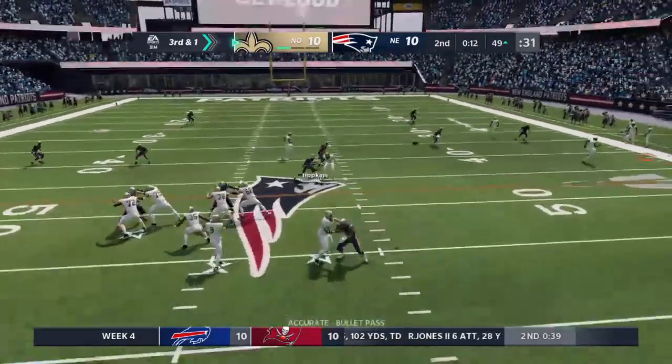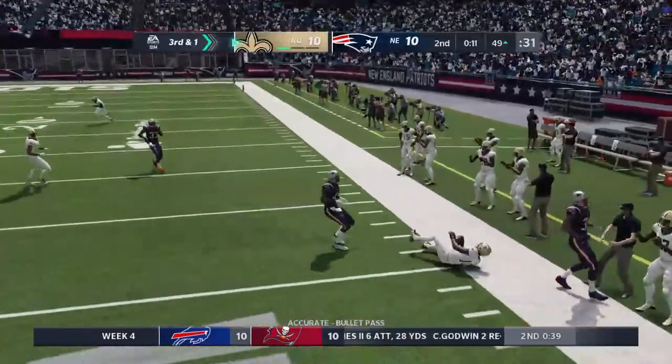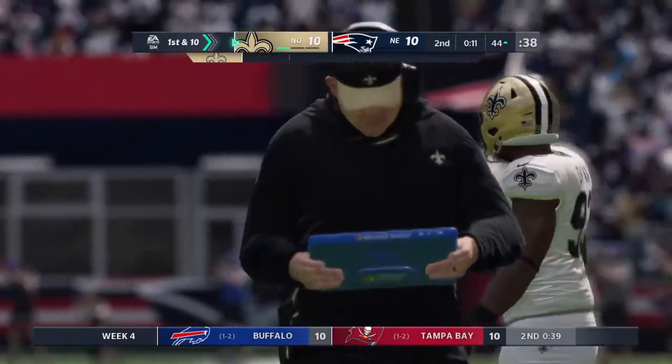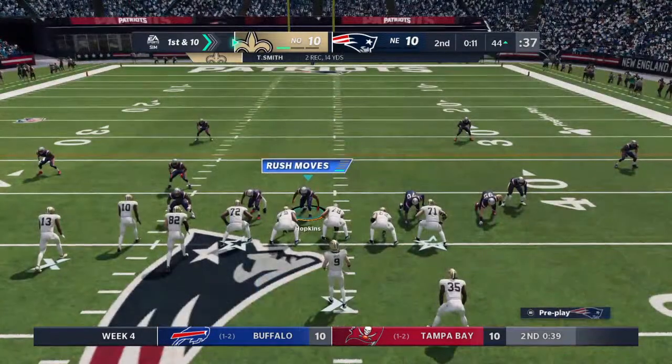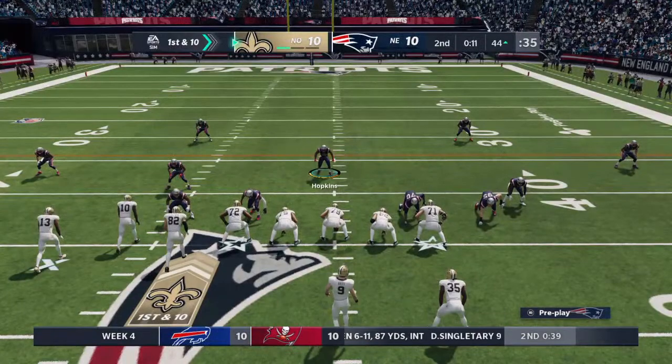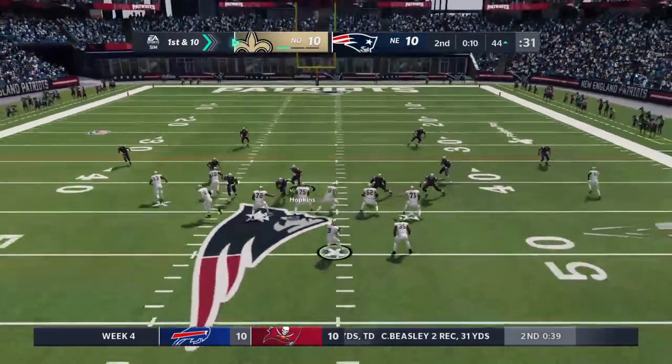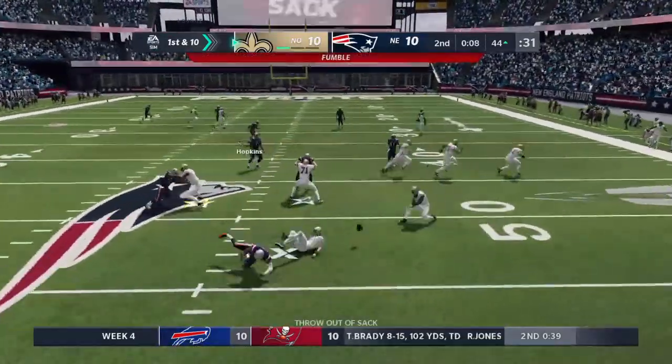From the gun, it's Breeze. And that's caught by Smith. And he'll go down inside the 45 before going out of bounds. A pickup of 5 that time and a first down. First down. Breeze now on first down.